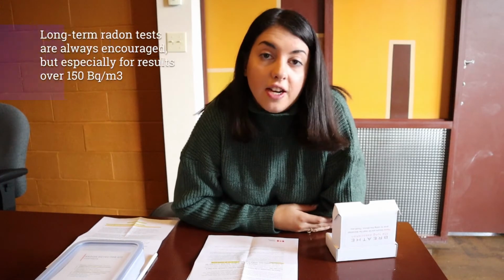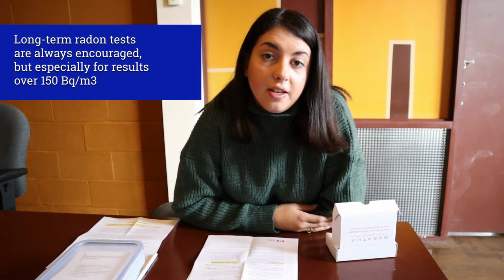Over the month, the radon results will slightly adjust based on the averaging that continues to happen throughout the testing period. If the final reading is greater than 150 becquerels per meter cubed, it is strongly encouraged that the constituent finds a long-term test, as there is a large chance that their levels in their home are greater than 200 becquerels per meter cubed.